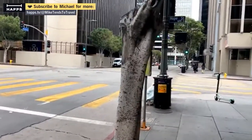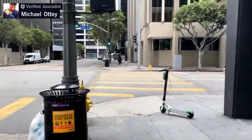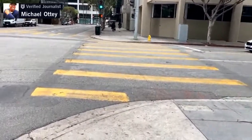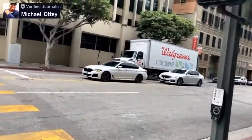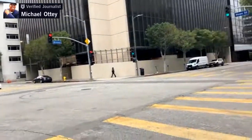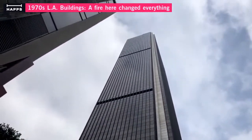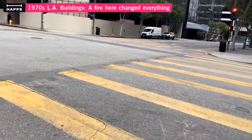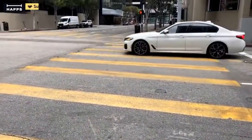Continuing my series on buildings in Los Angeles built in the 1970s and how they changed the landscape of LA. Today I'm going to bring you the Aon Center on Wilshire. This is the Aon Center right here. I'm going to give you a view of it.